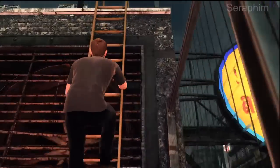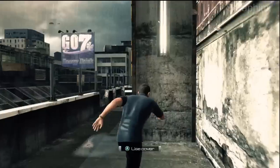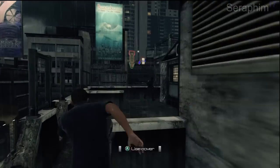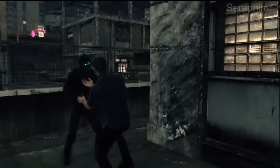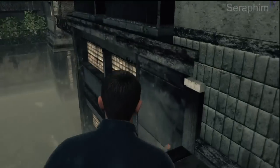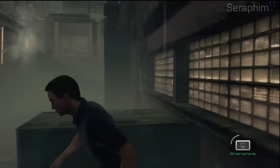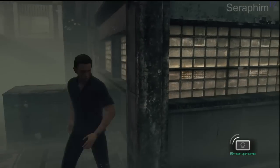But keep following this dude. Do your thing. Up the stairs you go. And I've also got... oh, be careful actually. I should say, I do not recommend using the takedowns on people unless you're 100% guaranteed to get the kill. And if they have any friends, you're probably going to die, so avoid it if at all possible.